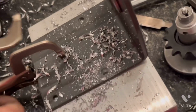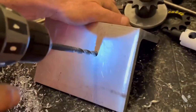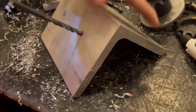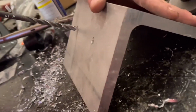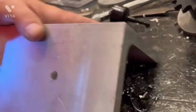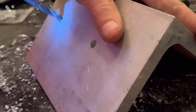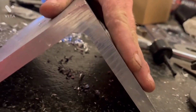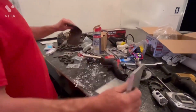Not there yet. Getting there. No, I just cleaned that mess up. That one broke through. Yeah, it did. Got one. Check. That one made it. Okay, clean this up again. Okay, now how the heck was it again?